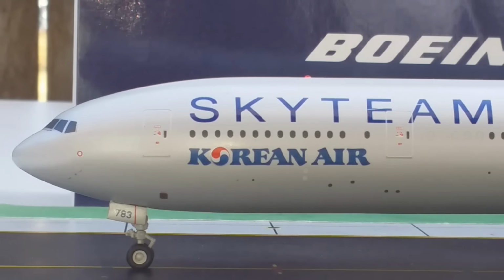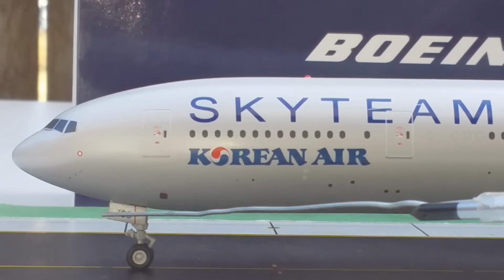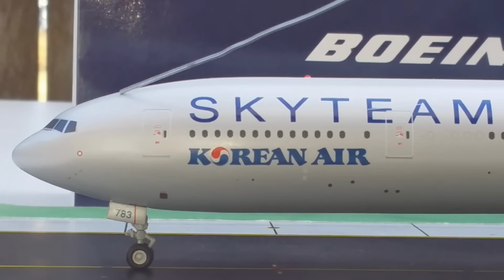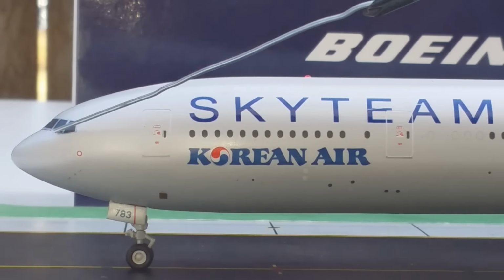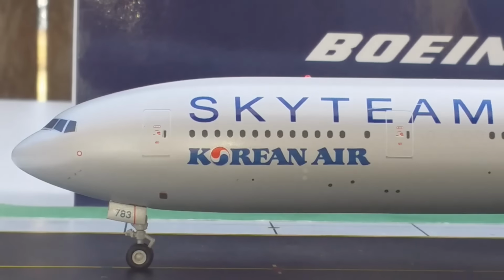Okay, we're going to start on the port side, the left side of this aircraft, where you've got a realistic view of the nose gear right there with the struts on it, the nose gear door with the partial registration on there, 783, the cockpit windows, and the windshield wipers. I will give you a better visual view of those later on in the review. And then there's the nose cone right there.